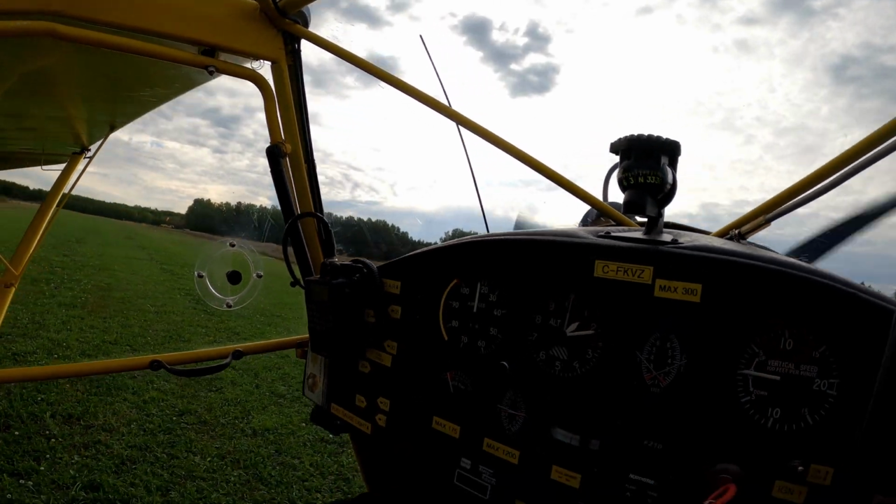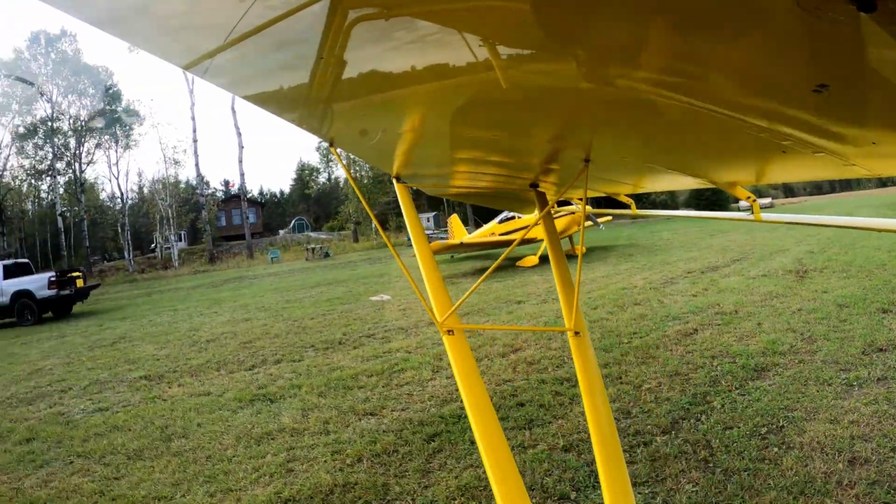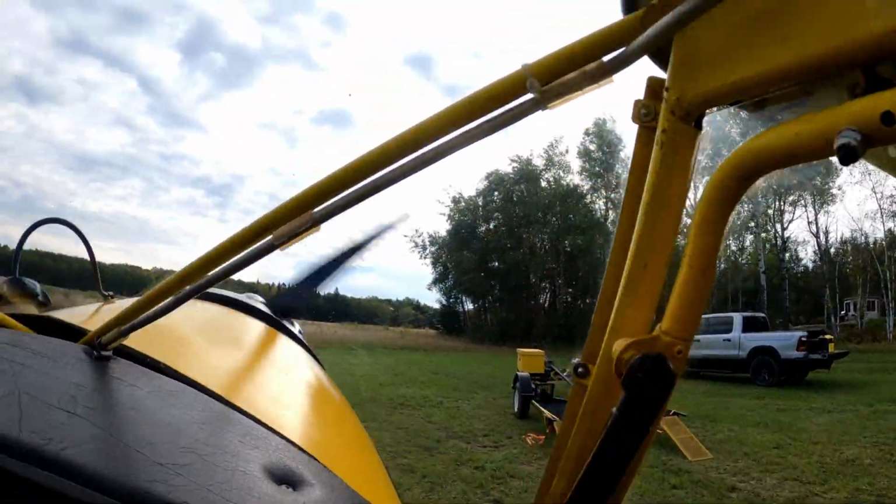Well, I must say I'm impressed by the performance of this two-stroke Rotax-powered Kitfox. I did not expect a two-stroke to be so smooth. My initial misgivings have been alleviated.